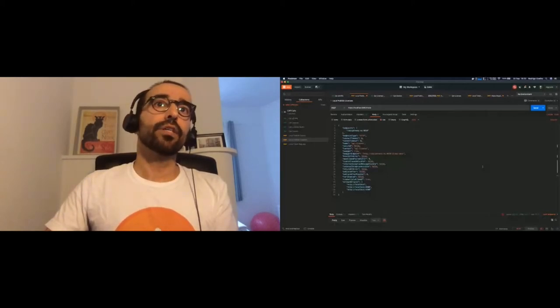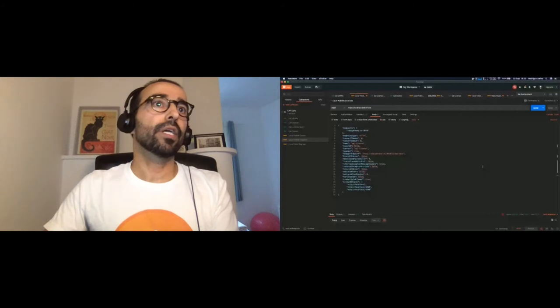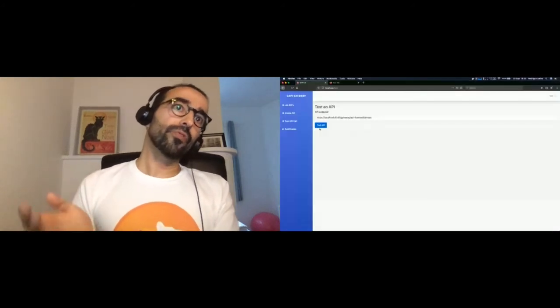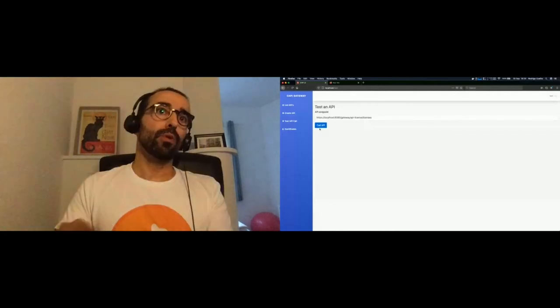And the idea now is to provide this to a single page application that is here, and then I can call this API. This is on purpose, because I don't know if you remember, but we created the API with CORS disabled.